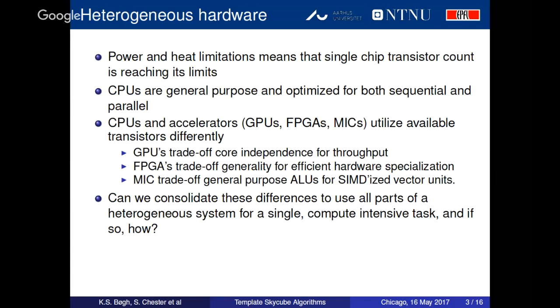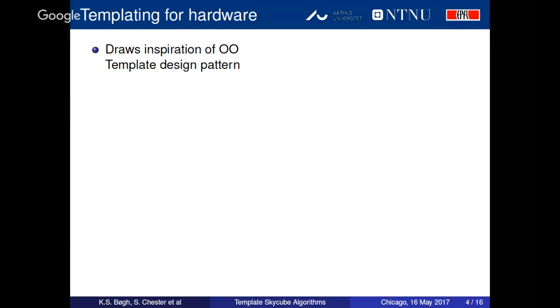So can we consolidate these differences in a way that lets us use all parts of a heterogeneous system to solve a single task in a meaningful way? And if so, how do we do that? We believe the answer is yes, using templating for hardware. This draws inspiration from the world of object-oriented programming, where you have the template design pattern.